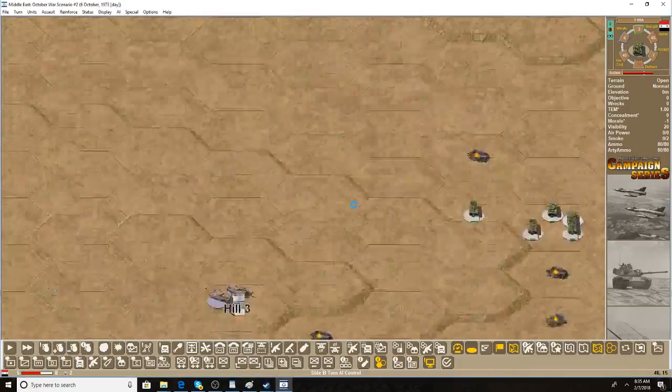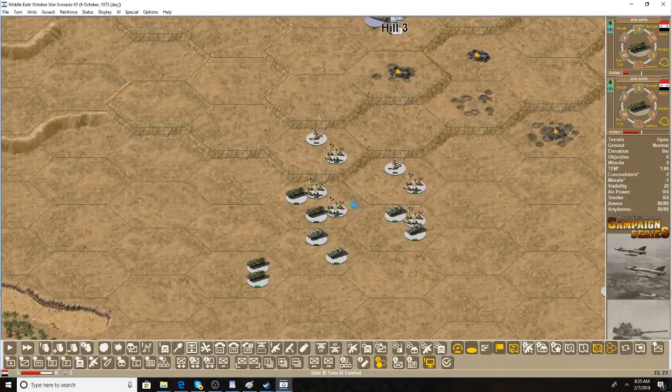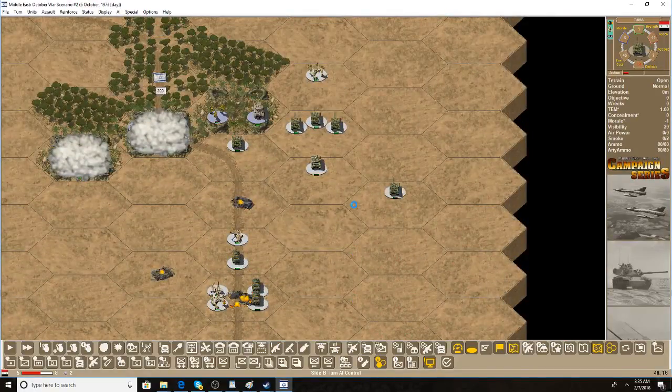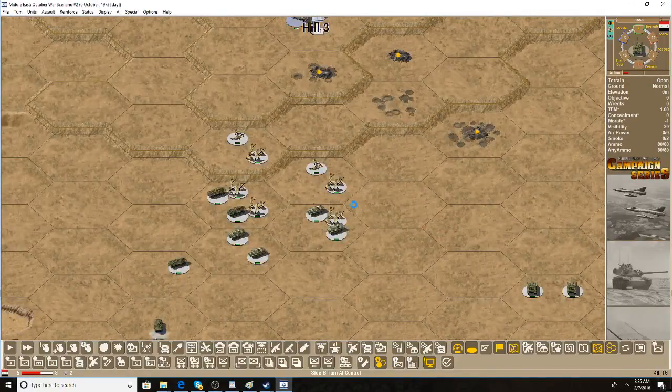Our men are targeting the T-55. I wonder if that means maybe they do have some anti-tank weapons. I didn't think they did, but maybe they do. Maybe. We'll have to see.